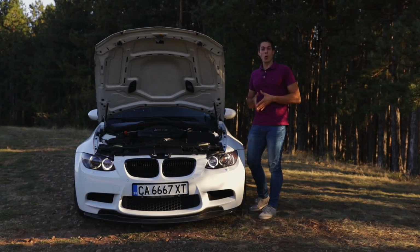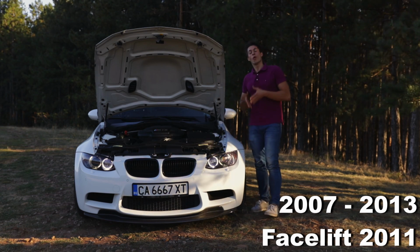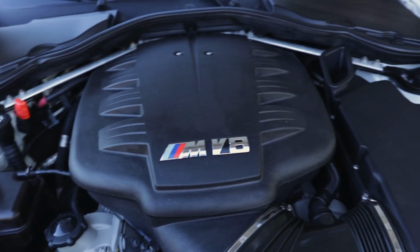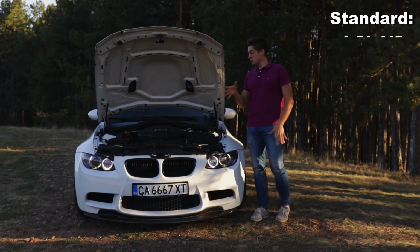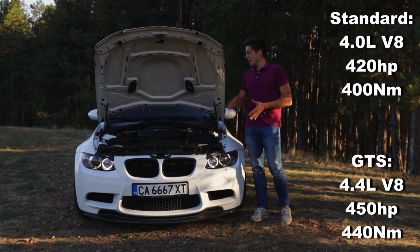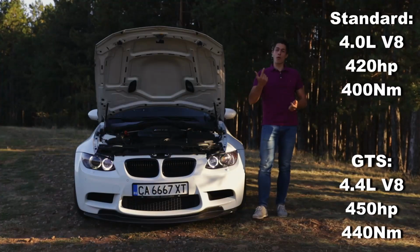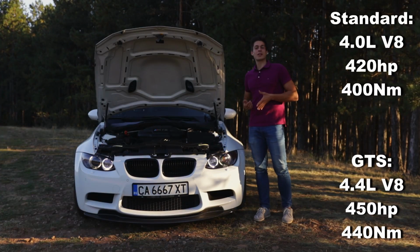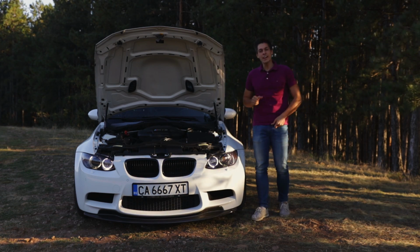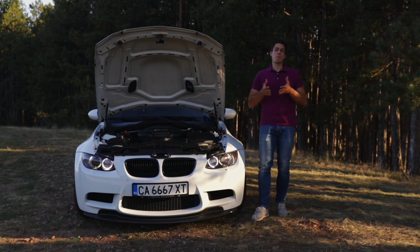This E92 Coupe was produced from 2007 all the way to 2013, with a facelift coming in 2011. This car comes with a naturally aspirated 4-liter V8 producing 420 horsepower and 400 Newton meters of torque. And there is an even more powerful version in the GTS, which comes with a 4.4-liter, still naturally aspirated V8, and it has 450 horsepower. This car has a slight engine remap and now has absolutely the same power amount.